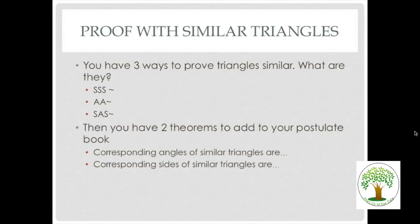This is review from last time at the top, and then the bottom is something we're going to add. So just wait. Don't write anything down yet, okay? Last time we were doing your assignment, we had 3 ways to prove triangles are similar. These will be your answers for the end. Your very last step will be either side, side, side similarity, angle, angle, angle similarity, or side, angle, side similarity. And I abbreviated the similarity with the little tilde. That is how you prove triangles are similar. Those 3 are the only thing you need to look for.